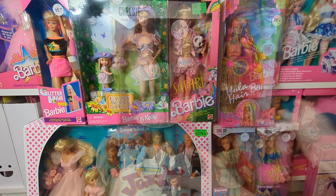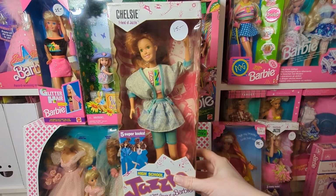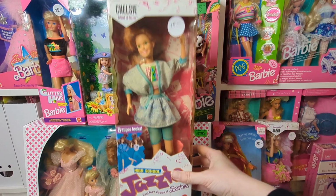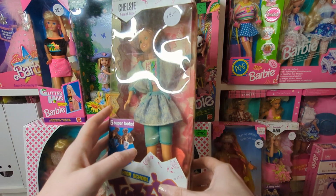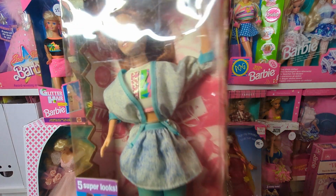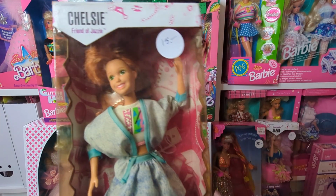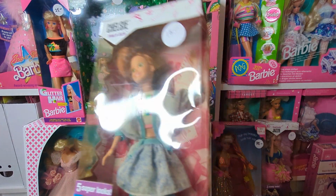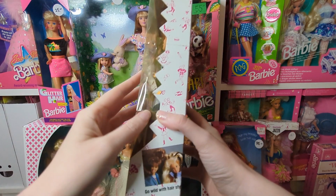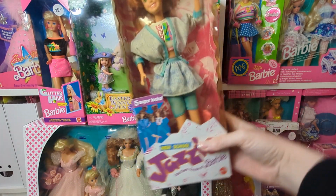Love it. Now we got some Jazzy Barbie dolls. This is Jazzy's friend, Chelsea. And I will be taking her out of the box because her box is very yellowed. I don't know if you can tell. It's very yellowed, and I've noticed some dust particles. You can't really see them on camera, but I can see them all on her face. It's kind of gross, so I'm going to take her out and give her a cleaning. Plus the box is cut in some spots, so it'd be good to take her out and clean her up.